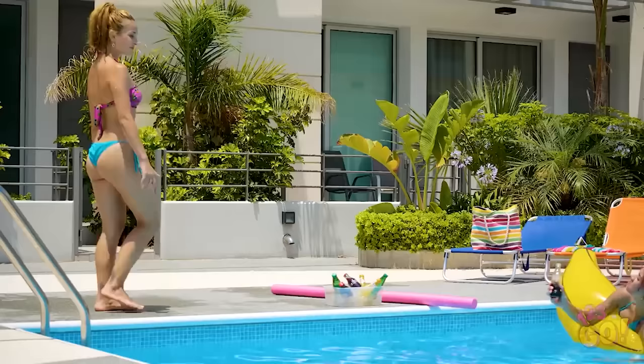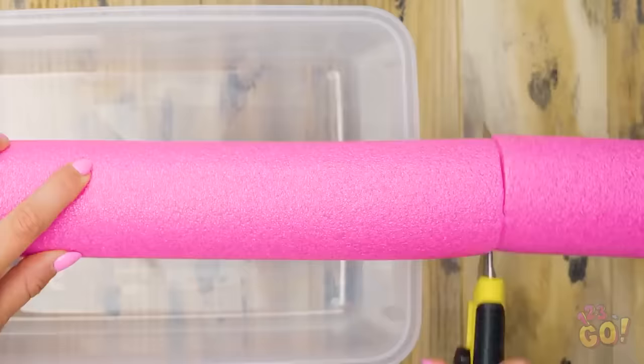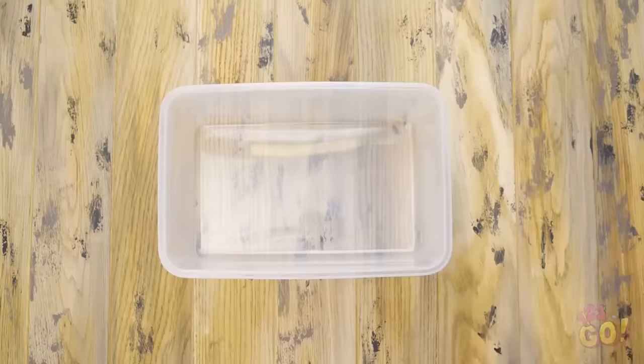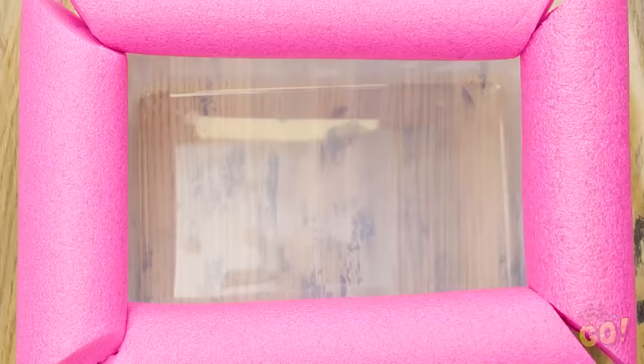I'll be right back. Have a plastic tub lying around? Take a pool noodle and cut it into pieces the same size as the edges of the bin. Be sure to cut a slit down the middle of each piece. Next, slide those suckers right on. No glue needed. Lastly, pour in the ice and your favorite poolside beverages.